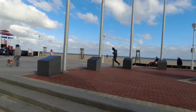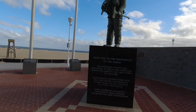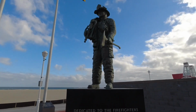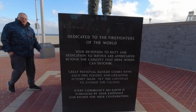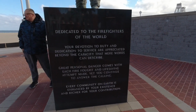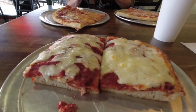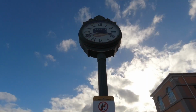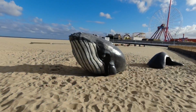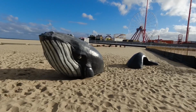Like little memorial things. And they have this really, really cool statue. Little firefighter. Dedicated to the firefighters of the world. That is so adorable.